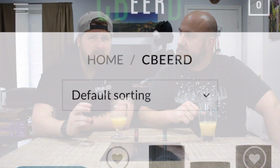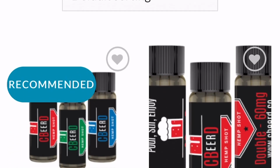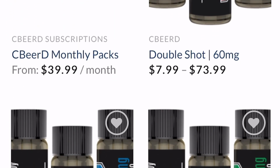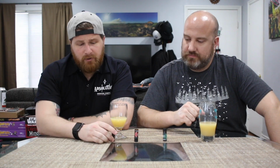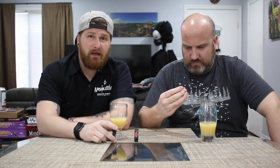You can order these in singles. You can order them in 5-packs, 10-packs, or 20-packs. And basically, the more you order together, the cheaper it gets. But I would say it's reasonably priced for somebody, especially if you have chronic pain, you're dealing with anxiety, depression, like if you're feeling depressed, this could definitely help elevate it.